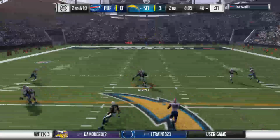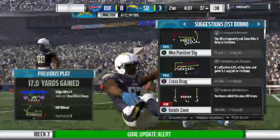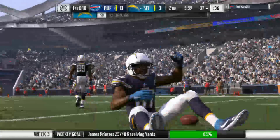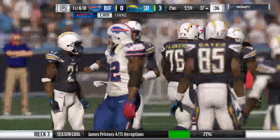A second down throw for Winston, and he's got his man out of the backfield. That's complete. 17 yards on the pickup there, and the drive will continue. And now the passing game here in the second quarter is starting to heat up a little bit.